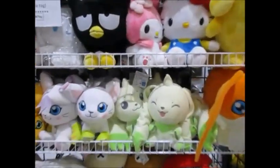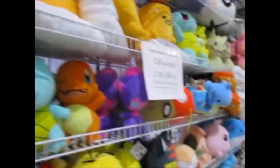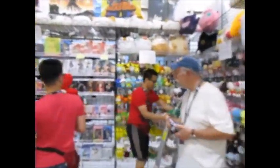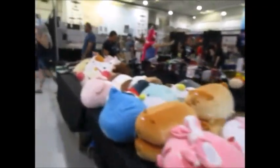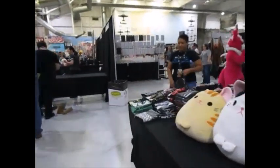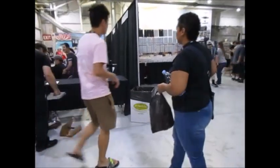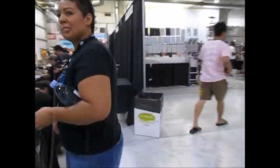We found our first booth of the day, which is plushies. A lot of them are Pokemon. You can see some small ones over at the side here, just to get an idea of this. Again, we are inside the Air Museum right now, so this is a lot different than anything we've been at before.